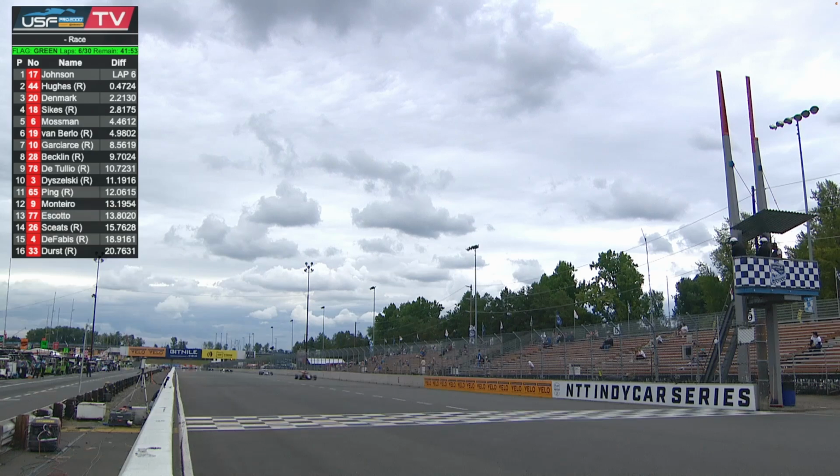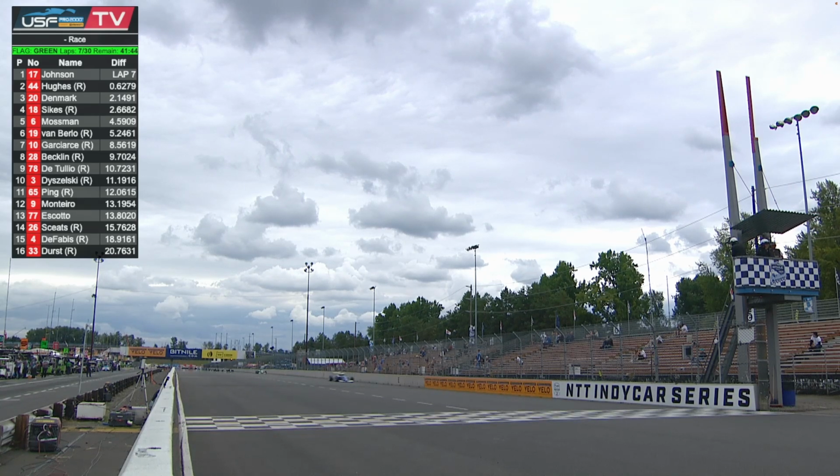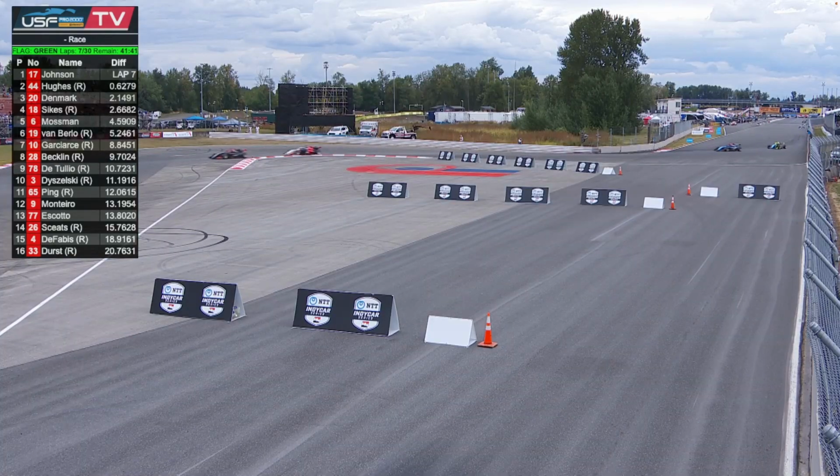You're going to lose aero coming through this corner here in a big way, turn 12. Glenn Van Berlo is the one that's lining things up right now. He's trying to find a way by Frankie Mossman. Didn't get a good run out of turn 12 that last time, but it's closed up. That's the battle right now for 5th spot.